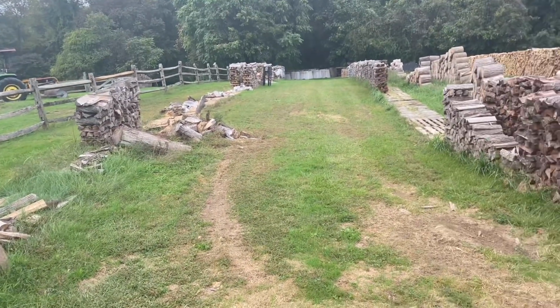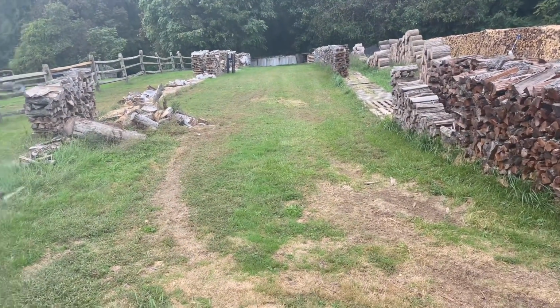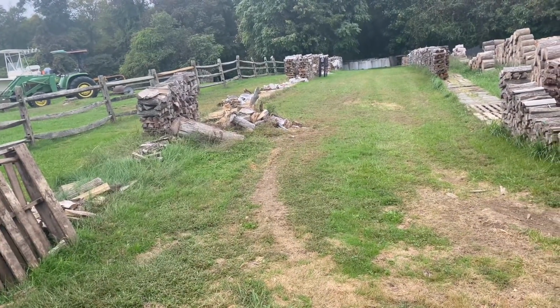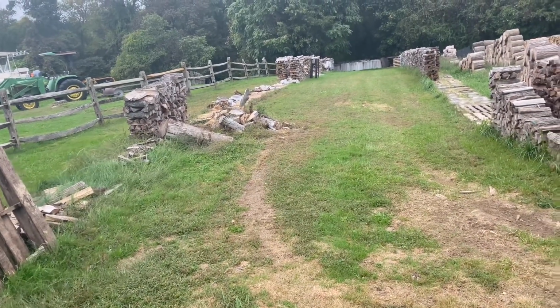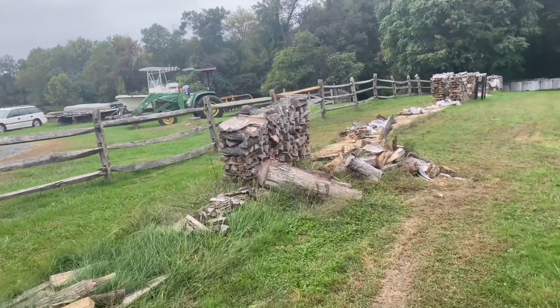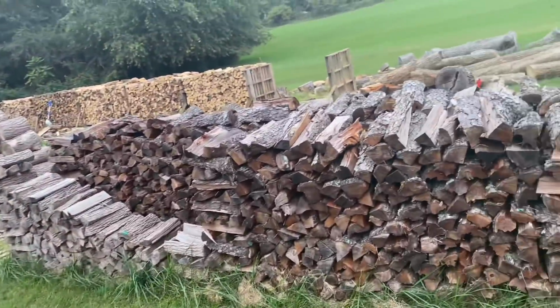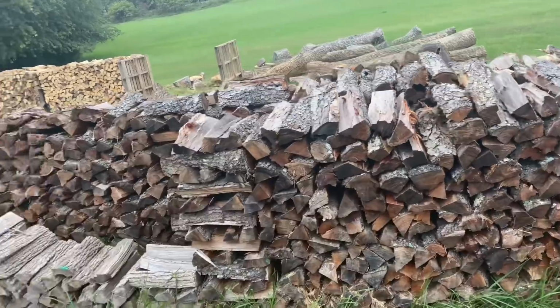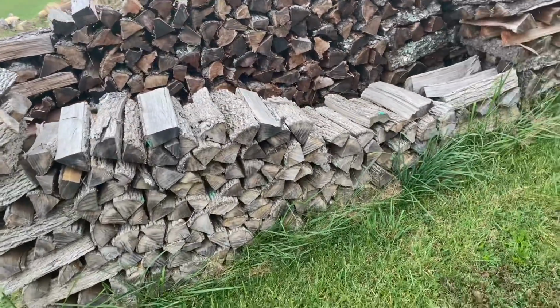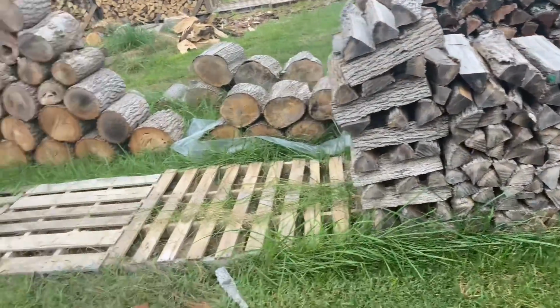And we'll slide over here to row 2. So row 1 is just about wiped out. I'm going to walk you down through here and tell you what's still getting ready to go out of here. There's a stack of maple there, that's sold. There's a full cord of cherry right here, that's sold. There's a little bit of walnut stacked here, about half a face cord. It's not sold yet.